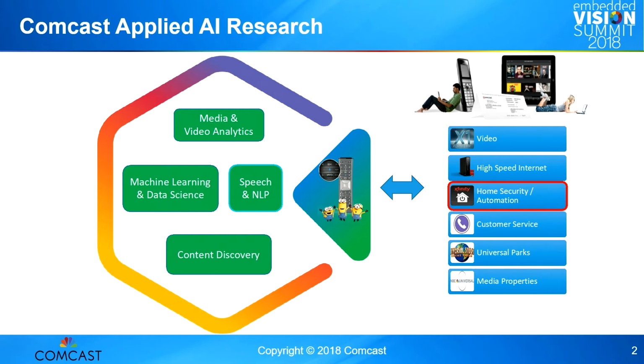The third topic is content discovery. We use machine learning to do recommendation and personalization, and recommend specific relevant content only to you. Finally, we do machine learning and deep learning for big data analytics and also for customer service applications. All these technologies are interfaced with our voice-based remote control, such that we can provide an end-to-end enhanced user experience from entertainment to home security. In this talk I will focus on the smart home applications.